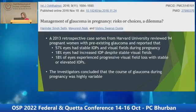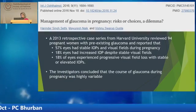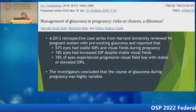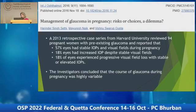Another article was published in the International Journal of Ophthalmology in 2016, and it quoted a study from 2013 that was conducted at Harvard University, and it is quite significant. It included 94 pregnant patients.